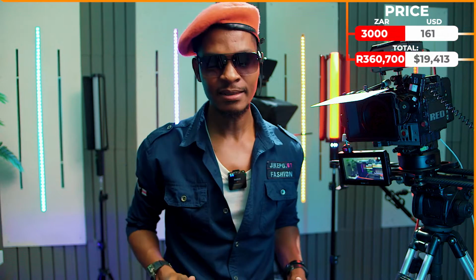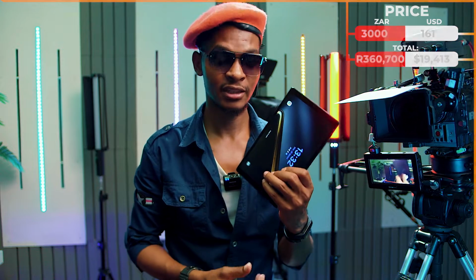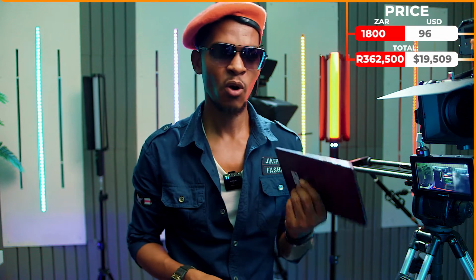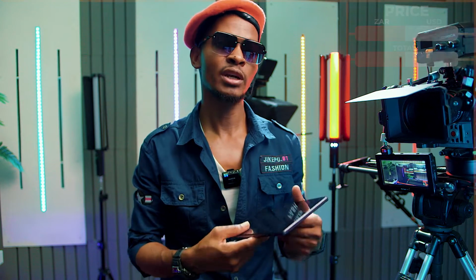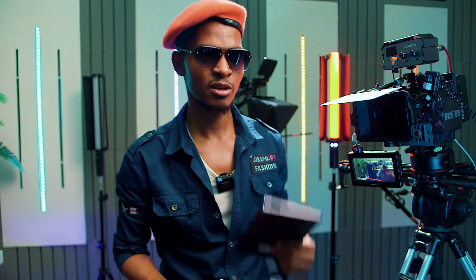And finally, the other 2 things that I didn't want to forget is I also have a tablet that I use in the teleprompter. This is a Samsung tablet, 7-inch. I bought it for 1,800. It's an old model, but for what I want it to do, it can actually do the job. This is the one that I use when I am doing teleprompter. It's the one that I put in the teleprompter.